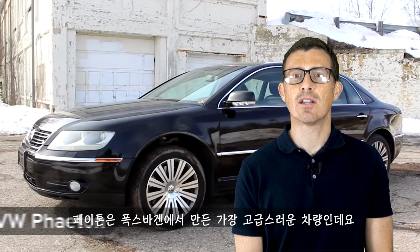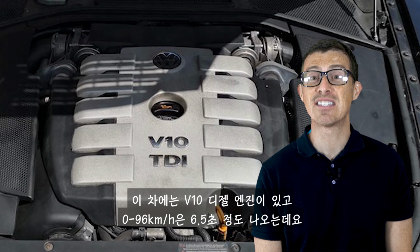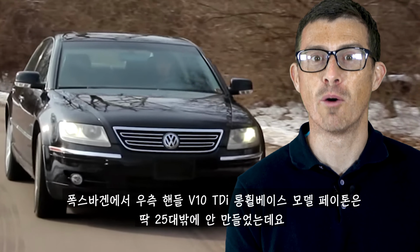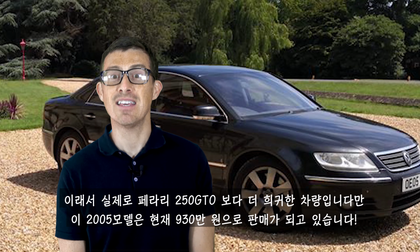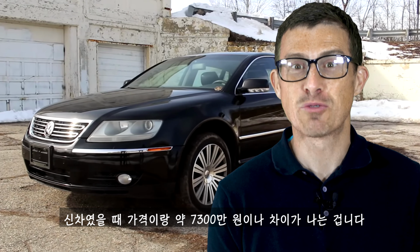The Phaeton is the poshest car Volkswagen has ever made. The Germans threw all their engineering might into it and fitted it with some seriously cool engines. This one comes with a V10 diesel engine and will do 0 to 60 in around 6.5 seconds. Now VW only made 25 right-hand drive V10 TDI long wheelbase Phaetons, so it's actually rarer than a Ferrari 250 GTO. Yet this 2005 model is up for sale for just £6,000. That's £47,000 less than it cost brand new.